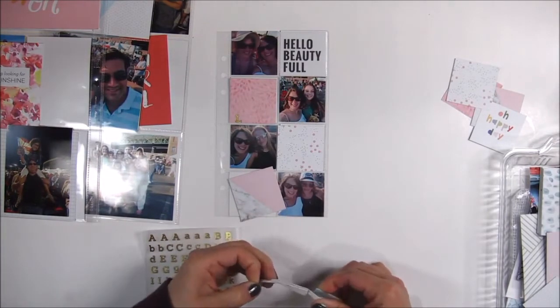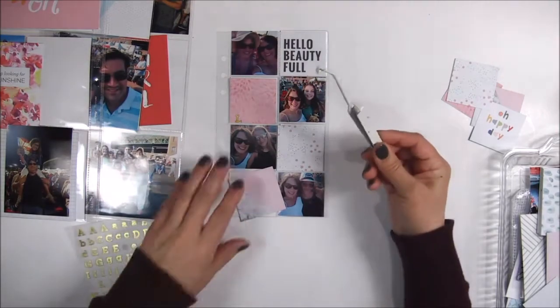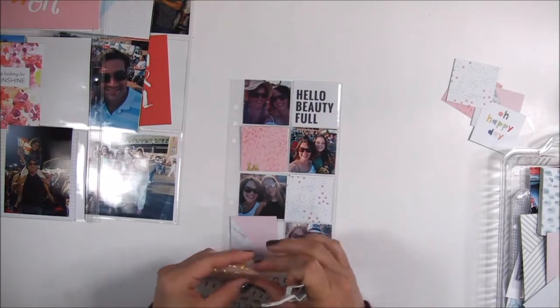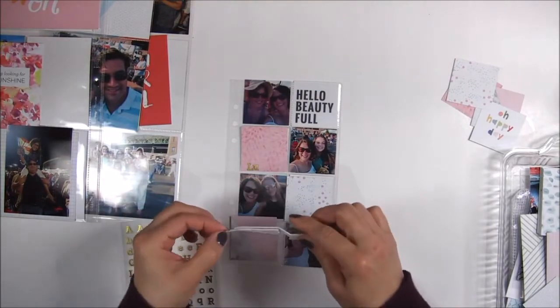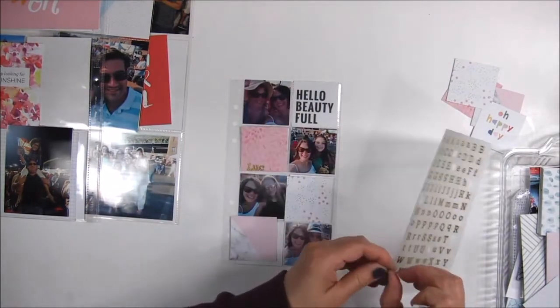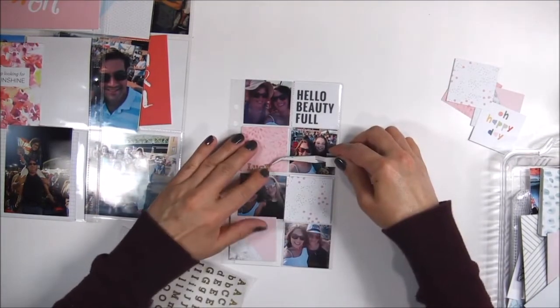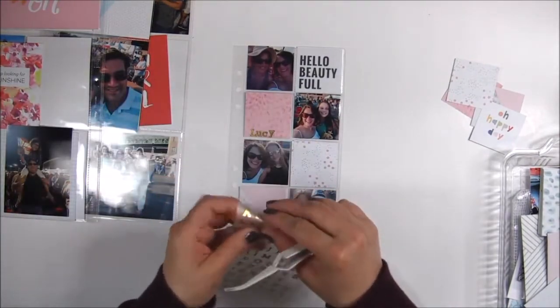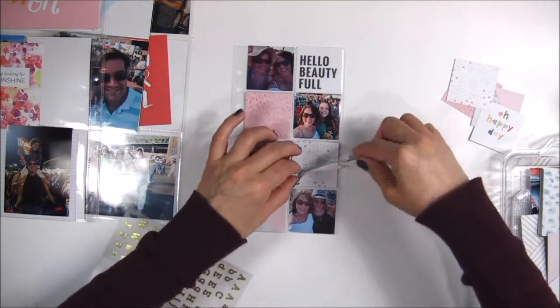I think that the gold letters complemented the gold foiling on the Keep Looking for Sunshine card, and it would have taken much, much longer to stamp out each name, and I really didn't want to use my handwriting. So I decided that the alphabet stickers were the best bet.